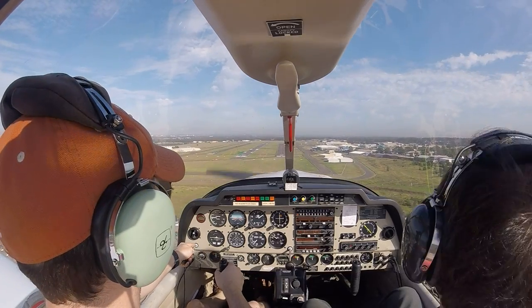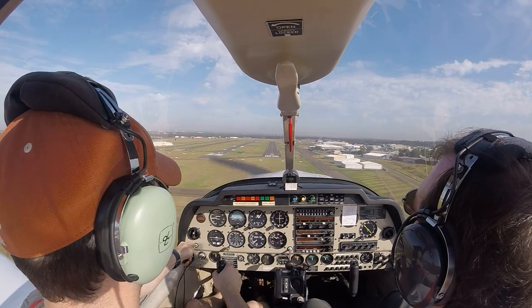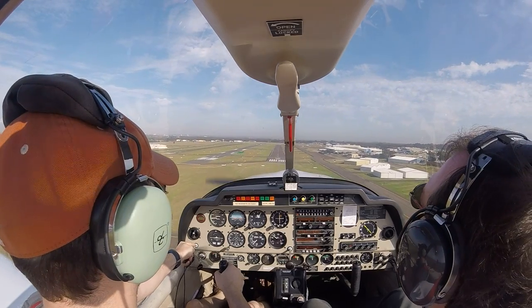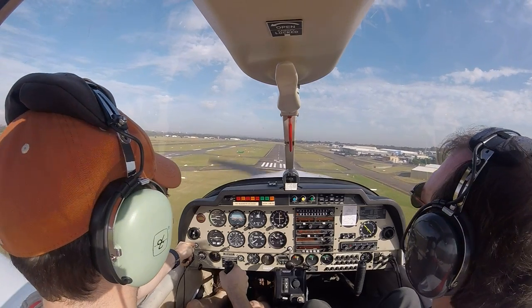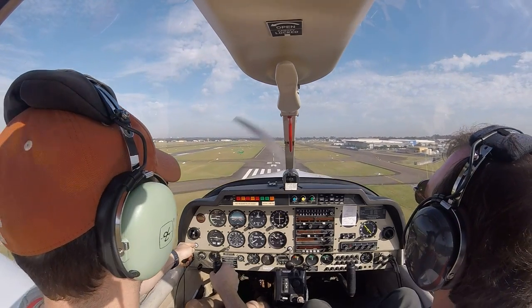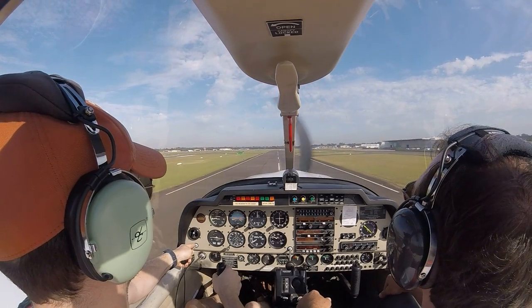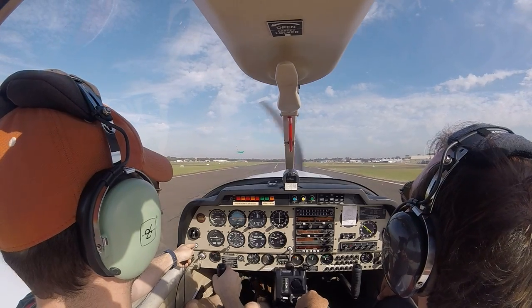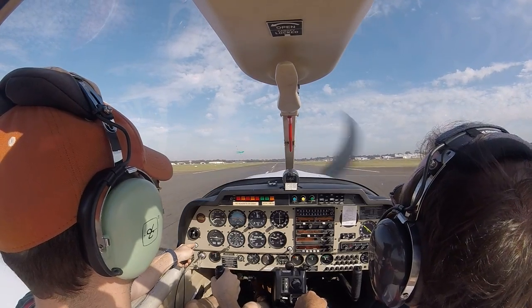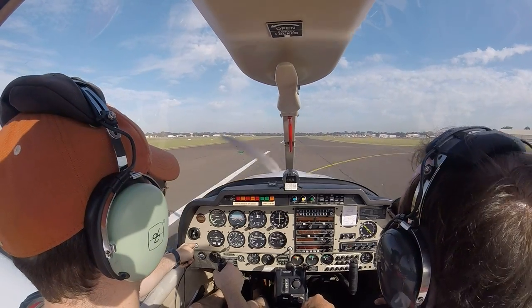Victor, turning downwind, touch and go. Papa Victor, follow the Cherokee light downwind. Traffic inside, Papa Victor. Okay, start the brakes smoothly.